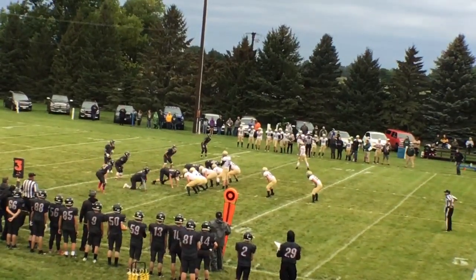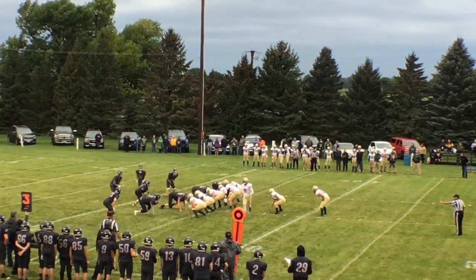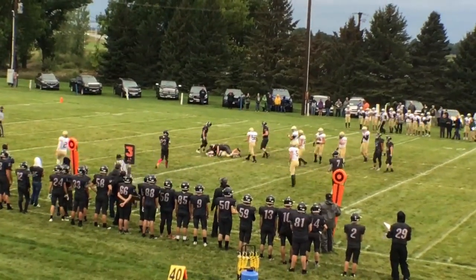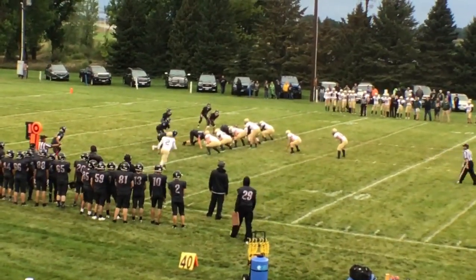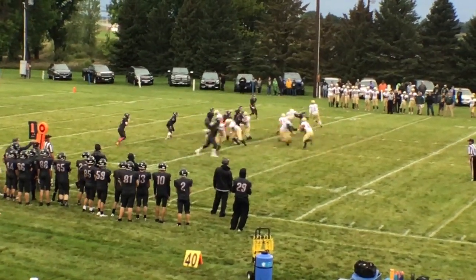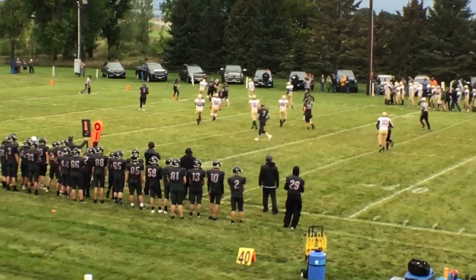Domeyer under center once again for the Knights. In motion now, right to left. Wait for the snap from center. Domeyer, quarterback sneak, plenty. Goes far to the left side. Under center, Domeyer, motion right to left to right this time. Hand off to Steffensmeyer. Running, breaks the tackle. He's on the right side.